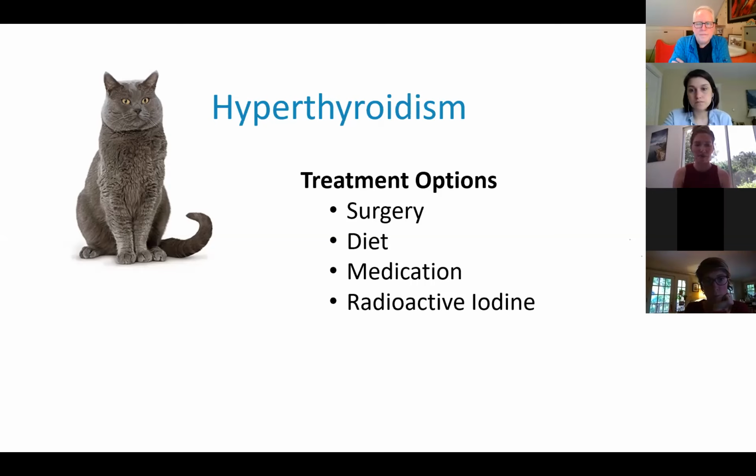So, there's a couple of questions about what are your thoughts on once a day dosing, and what's the target T4 that you typically shoot for? And then also once they are well regulated, how often are you rechecking? Which are really good questions. Let me do radioactive iodine, and then we go into follow up, and so that'll be kind of that. And radioactive iodine will be quick.